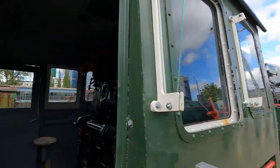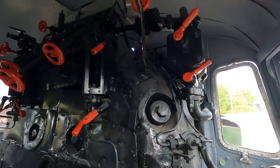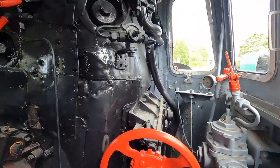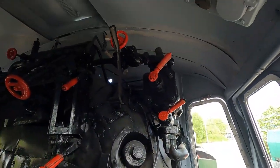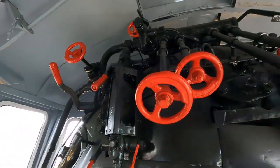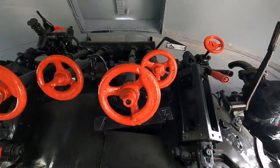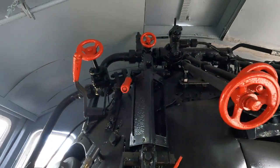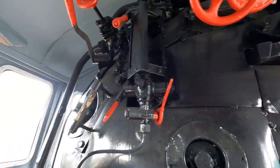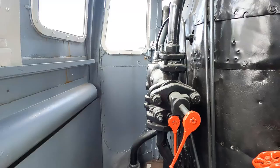How about that? So here is the engine for this baby. Look at that. It's like a steam room in a ship, in a navy ship. That's what it looks like, a huge ship. So you had to open and close all of these. Wow, look at that. That is letting the steam in, closing or opening. You had to know what to do with all this stuff.